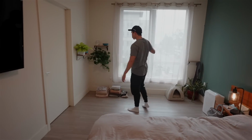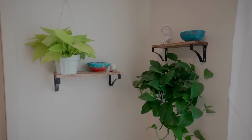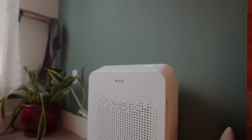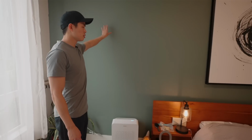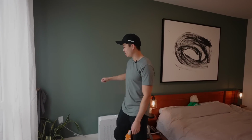Over here, we have some more plants. I really love having green in the house. I think it just adds a more zen feel. Over here, we have another air purifier. These are all around $100 or so. And then we painted some of these walls this green color. Technically, we aren't supposed to paint it, but I think we'll just repaint it when we move out.